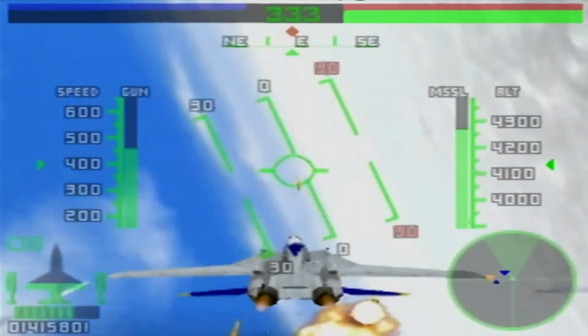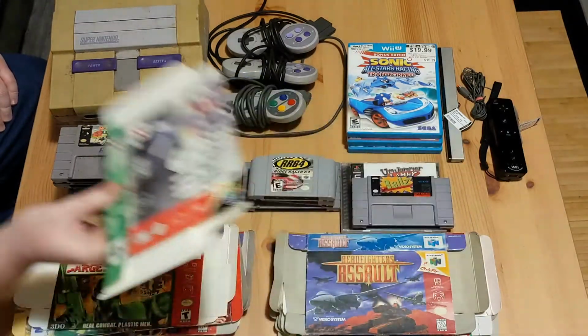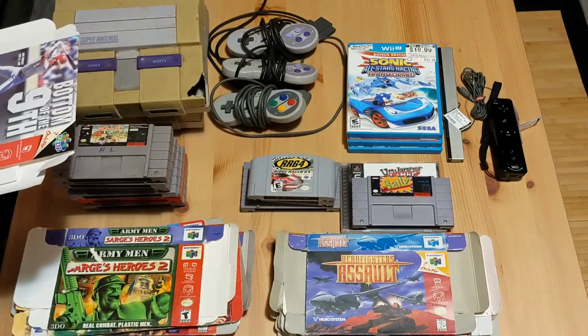F14 Hawk. Scratch 1. Bottom of the 9th. So there's one of the sports games. This one's pretty good condition though.